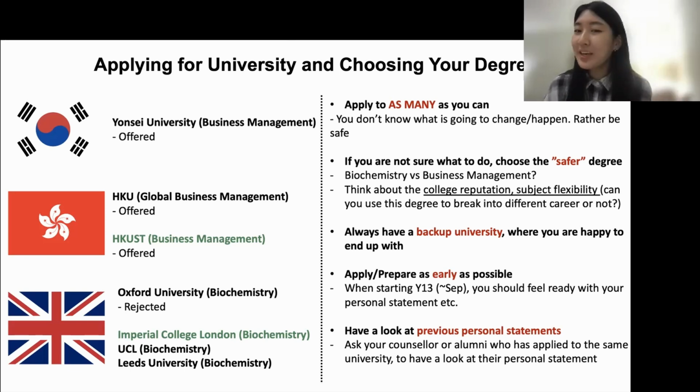For example, for me, I knew that if I chose business for my university degree, I would not be able to go back and study biochemistry or enter a career path that's related to science, because I just knew how it works, right? But I knew that even though I study biochemistry, I would still be able to get a job and do jobs that are related to business management, and how I knew this was through having various conversations with counselors, our subject teachers, and everyone.